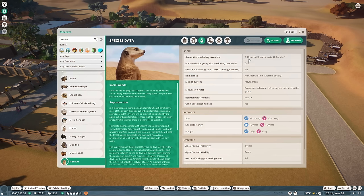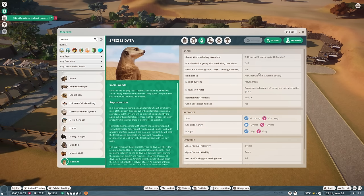Maximum 20 of either male or female in a large group like that. We definitely can't get all of them right now. We'll have to breed up to that number. But it seems very relaxed. We just need to have at least two of them, essentially, in order for them to be happy.